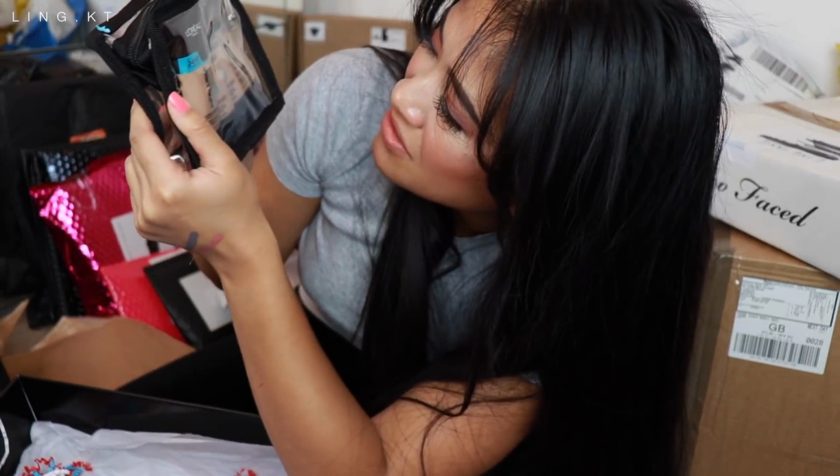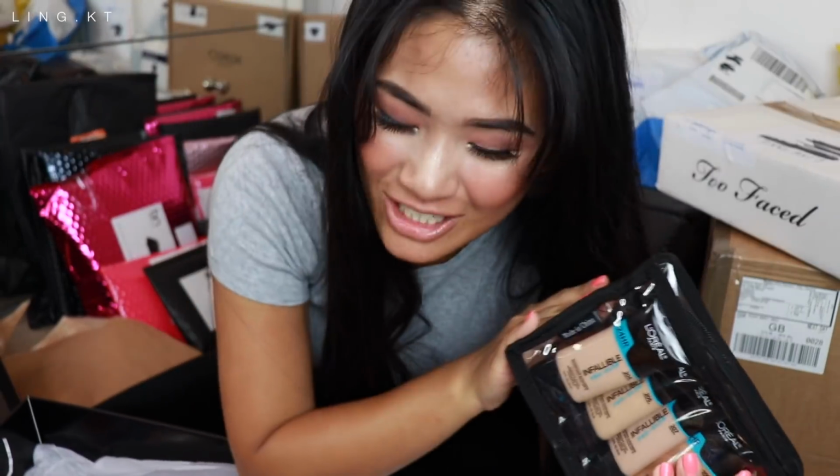So this is the 24-hour foundation Infallible Pro Glow. I'm gonna test this out. I'm gonna go the extra mile. I'm gonna try wear it for 24 hours. Wish me luck, guys. I just had an idea in my head. Full face of new products coming soon. Oh, I got 2 Mountain Dew drinks. Thank you. Oh, Reese's. I love Reese's.